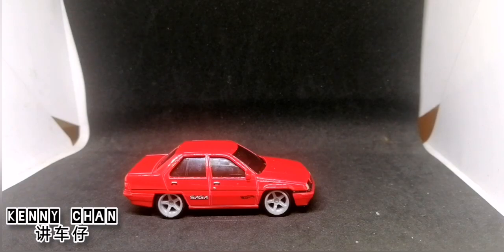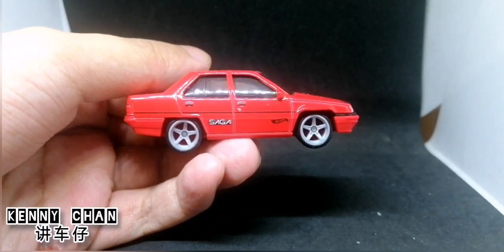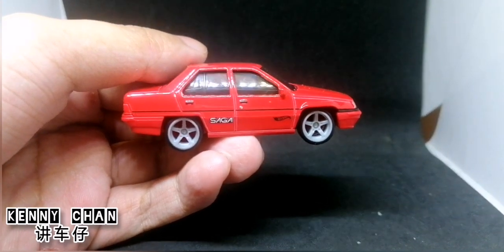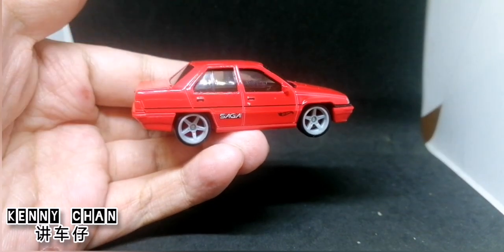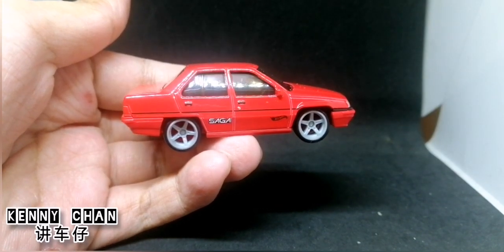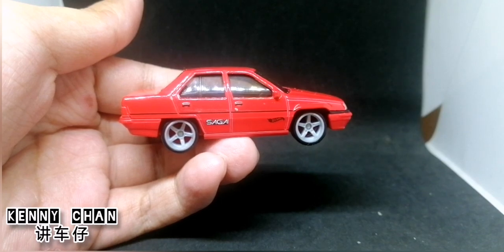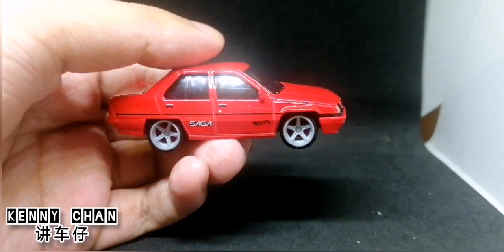When they launched the name, they had to bring out a model. So the Proton Saga was launched in 1985 in the initial guise of a sedan with the 1.3 liter engine or the 1.5 liter engine, but the very initial ones were 1.3, and the car was launched with great success. A lot of people really liked this car back in the day because it was cheap, very innovative, and good quality for the Proton Sagas of back then.